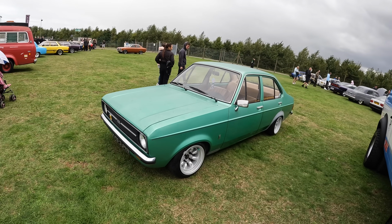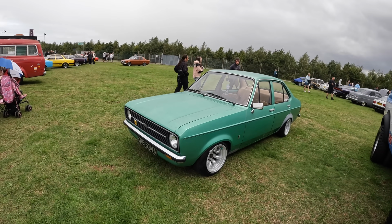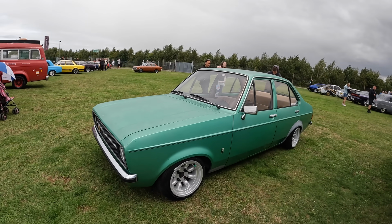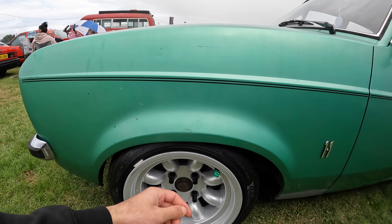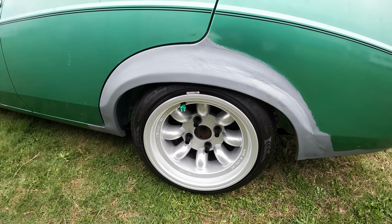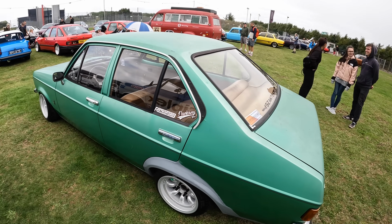Getting spoilt with the Mk4 Escorts today. Honestly, I can't wait to get mine on the roads. I believe this belongs to Ben Zanto. He's helped me a lot with my build. This is looking great. The wheels are so wide, there's not much gap at all, but it works. Honestly, love it. It's like a rolling project.